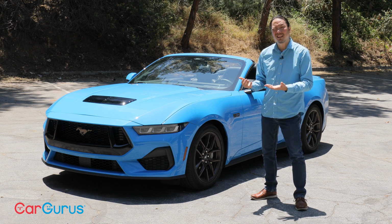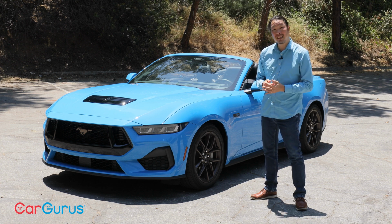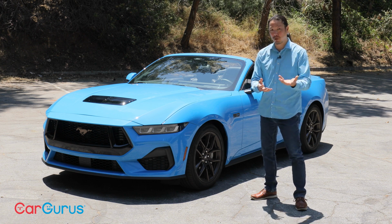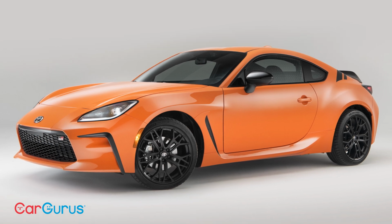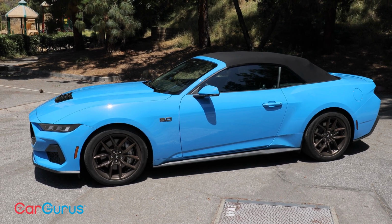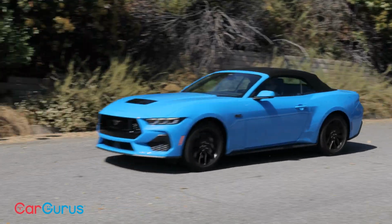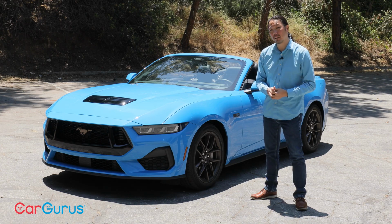Now, the thing is, they really didn't have to push it that far either, because it doesn't have any competition anymore. Its closest competition might be for the 4-cylinder, when you have the Subaru BRZ or Toyota 86, but really, it is a different beast altogether. It's a little more brash, it's a little more hunkered down, and quite honestly, it's a big slice of Americana.